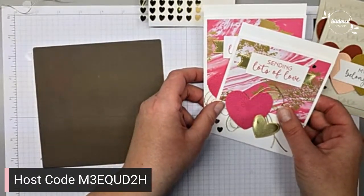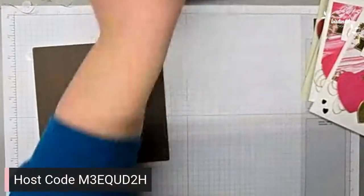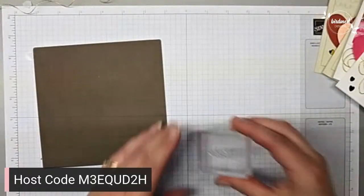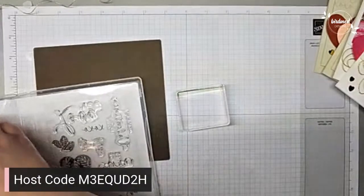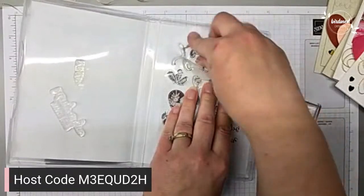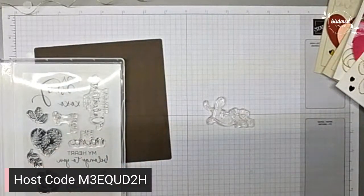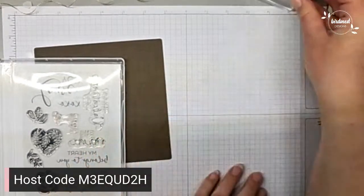Now we're going to go on to card number 3. So let me get arranged here. We're going to need to switch out these sentiments again. This time, I'm just sticking them on the other side because I know they need to be cleaned. For this card, we're going to use Love You. Oh, that's not big enough. From this block. Yep, that one works.